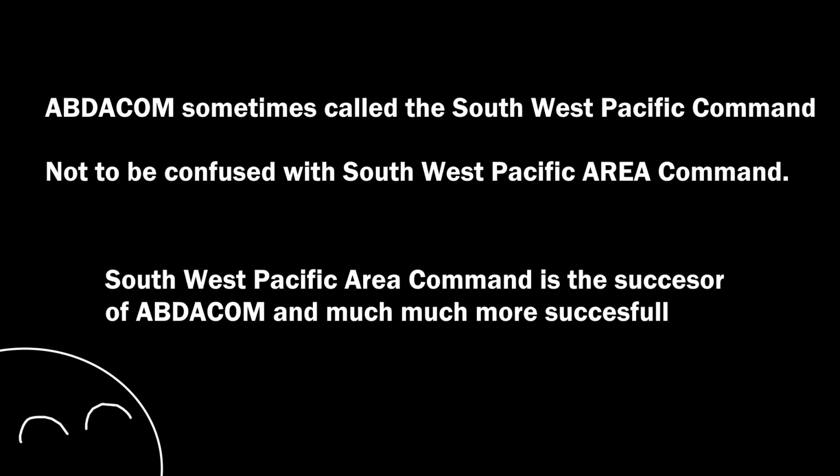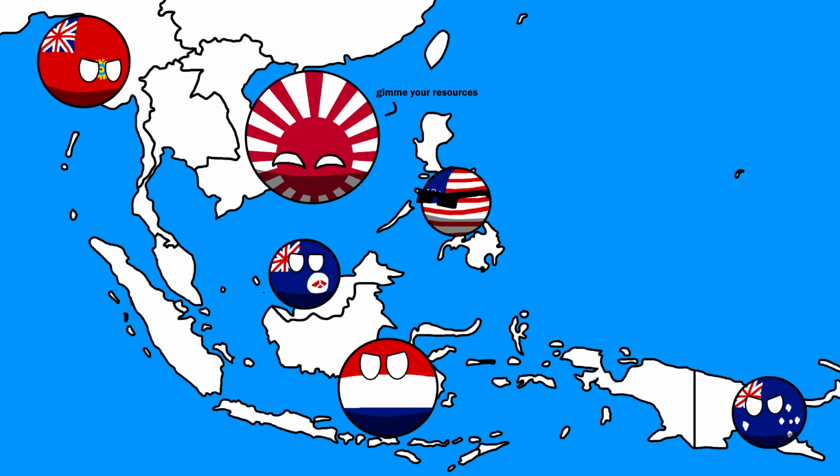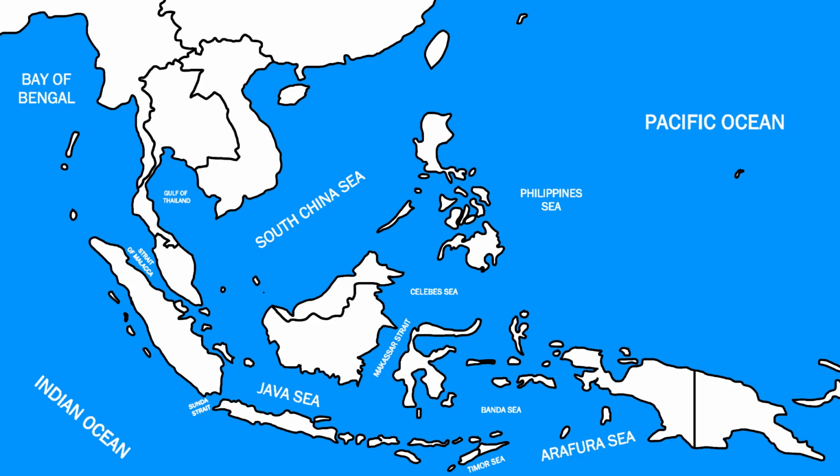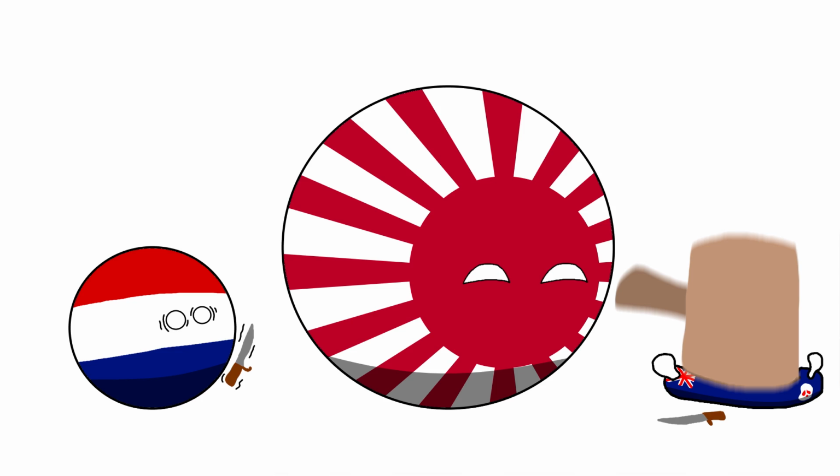successor of ABDACOM. ABDACOM controls the area of Southeast Asia, mainly the Dutch East Indies, British Malaya, British Burma, and Australia, alongside major oceans and seas such as the Java Sea, South China Sea, Timor Sea, etc. However, its main purpose is to hold Southeast Asia as long as possible.